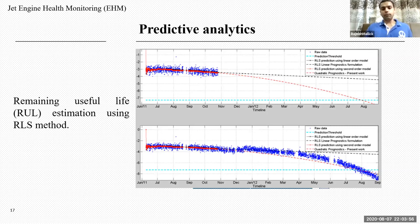Right? So from that perspective, we also really want to do the diagnostics, which is anomaly detection, and also the prognosis, that is the prediction of how it is going to behave, right? So here the blue dots show the raw actual data. I have normalized and also masked the numbers over here, but people who are in the jet engine community or the aerospace domain should know what that actually means.